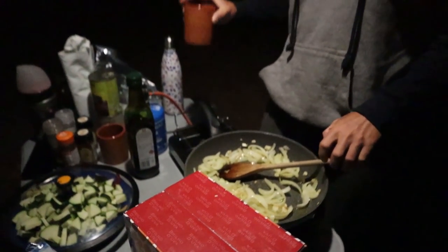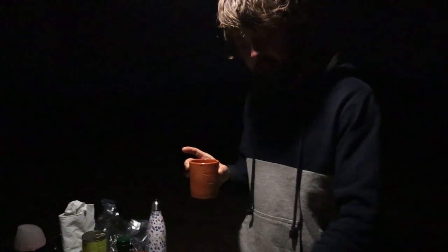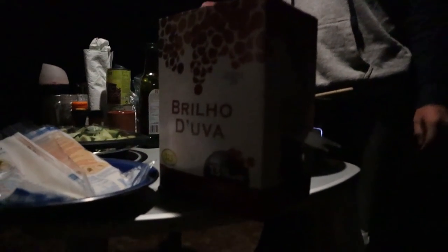And we have the Lidl box wine, Rilo d'uva. It is really good. It tastes good. So cheers, everybody.